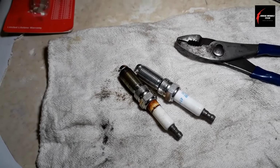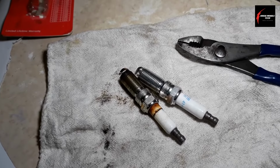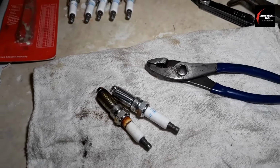Anyway, change your spark plugs. Don't be cheap about it. It's not a big deal. And once you're done watching this video, you're going to be a pro and you're going to be able to just rip this manifold off and get these plugs out and do this like a pro.